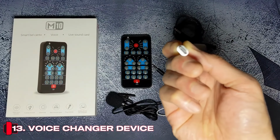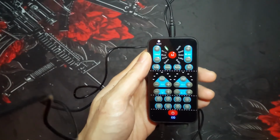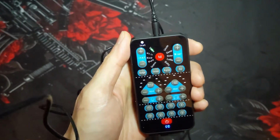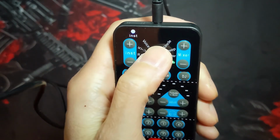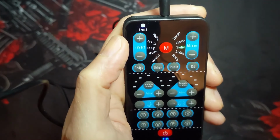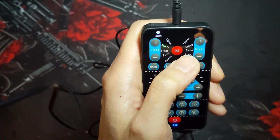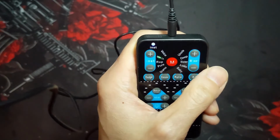Voice changer device. Younger viewers might think this is a prank tool, but hardened voice modulators can mask identity on calls or over radios for privacy in sensitive situations. Tech ranges from simple pitch shifters to advanced processors that cloak vocal signatures. Security professionals sometimes use voice anonymizers for witness protection or undercover work.